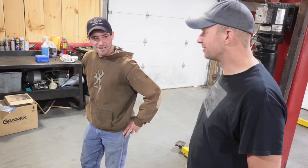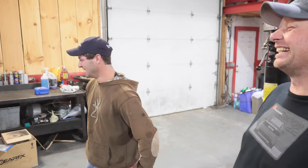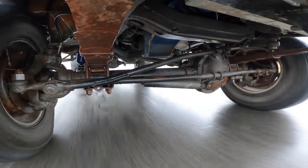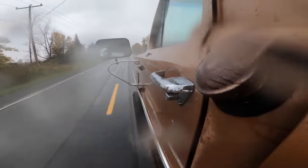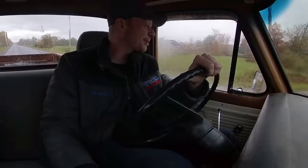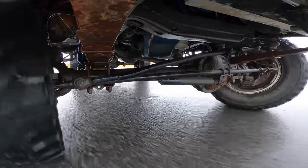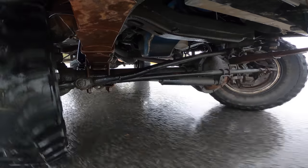I'll get you to do a burnout in Timmy's parking lot. No, I don't own this one. It's a long way home again. Now you did see the shape of these tires, right? Nothing too crazy. Nothing but respect for our old vehicles. Will it go full turn? Yeah, it'll go full turn.